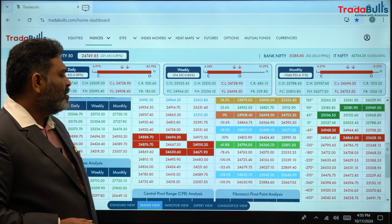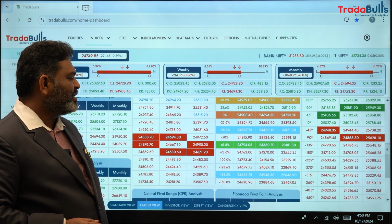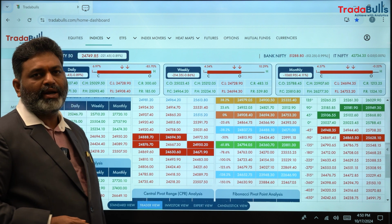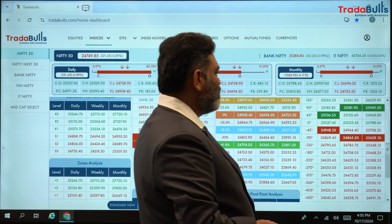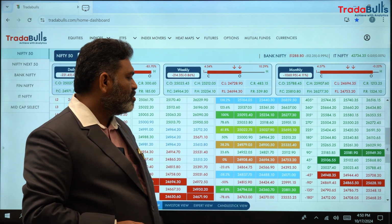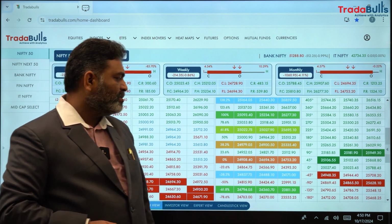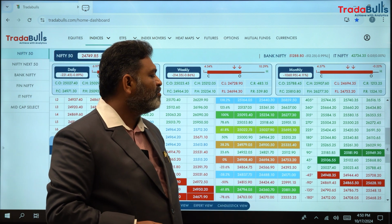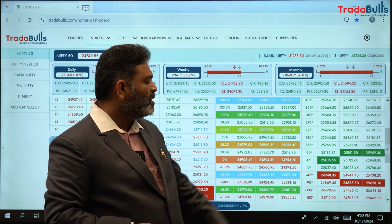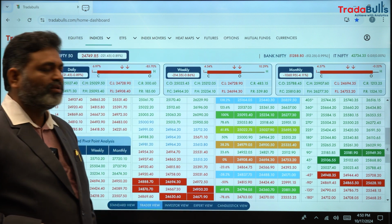Tomorrow is an important day because the weekly candle will also close. If it fails to sustain at 24,670, we may expect further fall. 24,400 and 24,200 are the next important levels. And 24,753 was today's close, which is below 0% of last month's candle, that is the low point of last month's candle. The next probable numbers are 24,393, which is close to 24,400, and after that 24,171. So these are the two important levels for this month, 24,400 and 24,170.